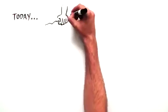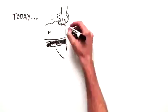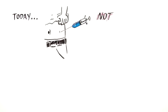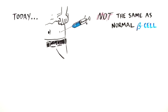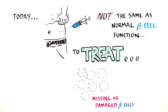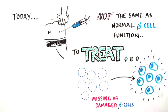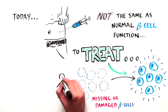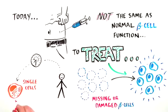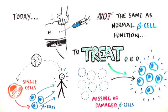At present, diabetics inject insulin with a syringe or pump, but providing insulin by that means is nowhere near as exact and effective as having functional beta cells. To treat diabetes, scientists are trying to replace the missing or dysfunctional beta cells. To do this, they have turned back the clock to the time when we were all single cells to understand how beta cells are naturally produced.